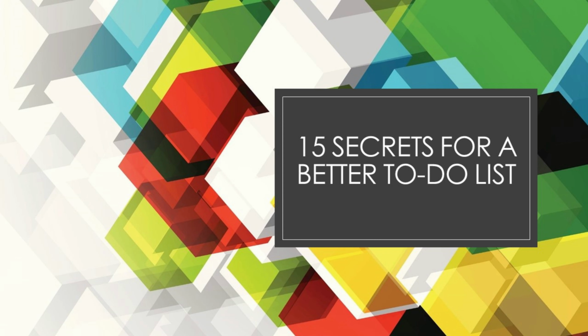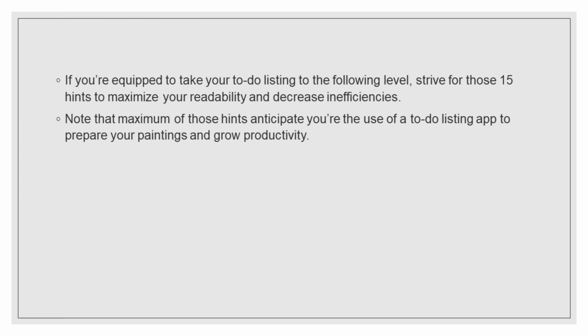15 secrets for a better to-do list. If you're ready to take your to-do listing to the next level, try these 15 tips to maximize your readability and decrease inefficiencies. Note that most of these tips assume the use of a to-do list app to organize your work and grow productivity.